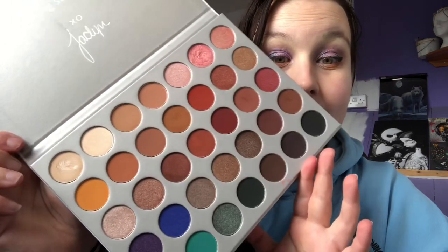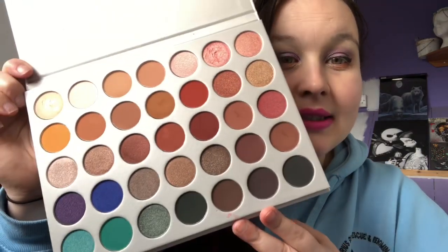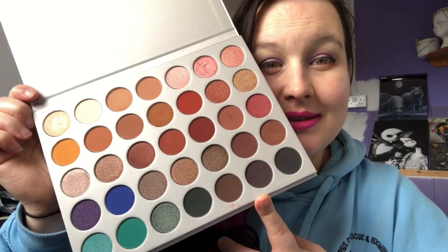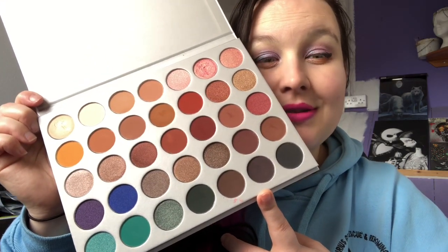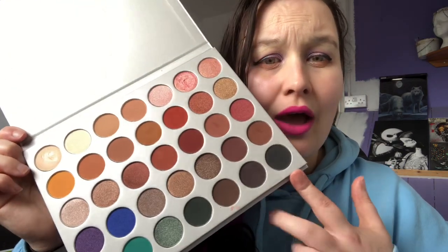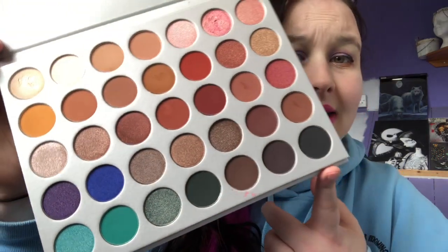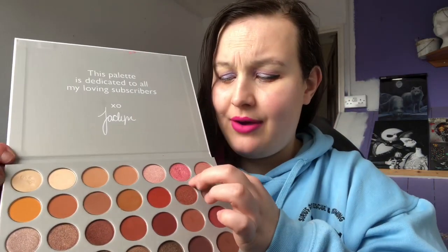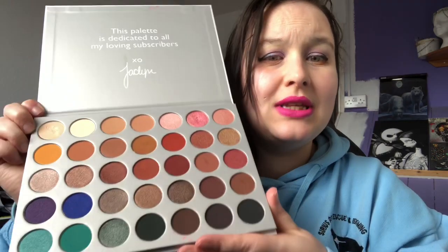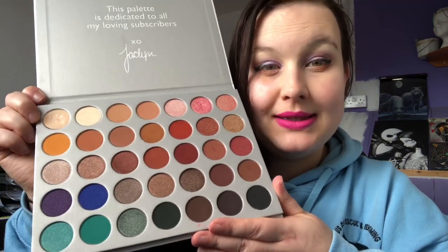As you can see, I do use it. You can just get so many looks with this. And I think it's reasonably priced. It's like £37, but you can use anybody's code. And this shade up here I use the most, I think. But then all the transition shades, you can just get so many looks with this. It's unbelievable. Definitely check it out.